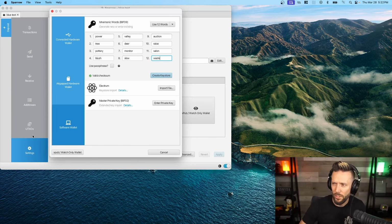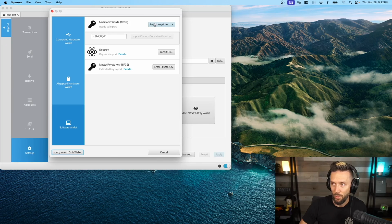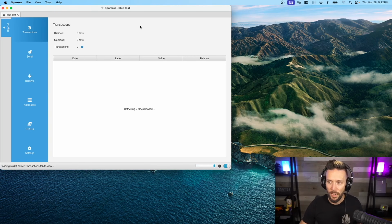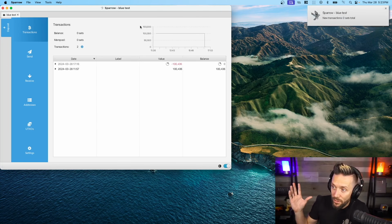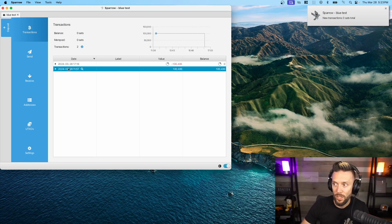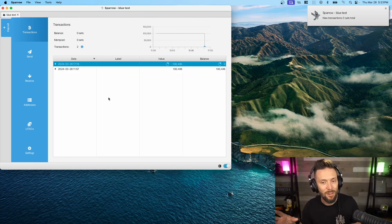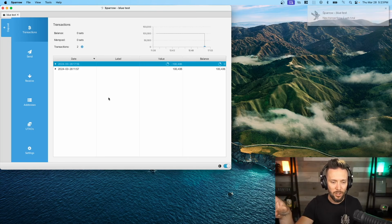Okay, so I've got my 12 words typed in. I can see the blue button lights up that says create. I'm going to do that. I'm going to hit the blue button again, import keystore. Again, some technical terms. And then the last thing, I'm just going to hit apply. And I'm not going to add a password for right now. Nonetheless, it's importing all of my information. I'm just going to go to the main screen here and just see if it imports the same stuff that we had in the old wallet. And there we go. There is the exact same two transactions, one coming in, one going out. And we've successfully imported the same wallet, or rather the same keys, to Sparrow Wallet here on my desktop.